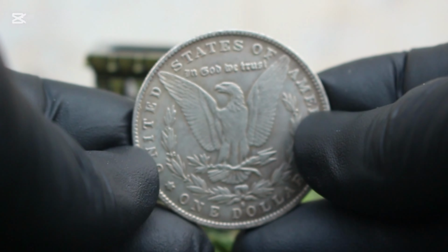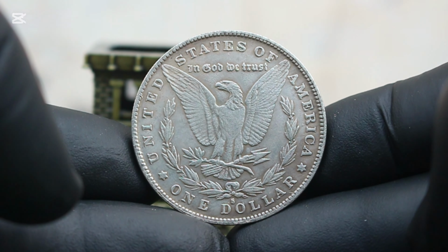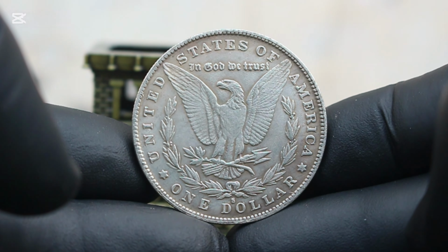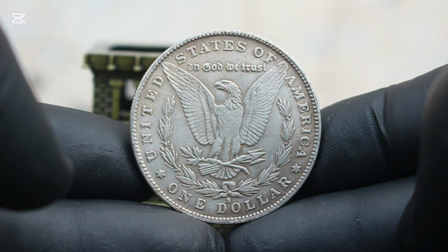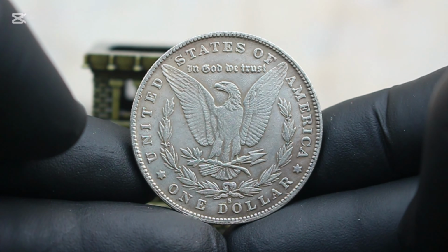On the reverse, the coin depicts an eagle, wings outstretched, holding arrows and an olive branch, symbolizing strength and peace. Surrounding the eagle are the words United States of America and In God We Trust, reinforcing the coin's patriotic symbolism.